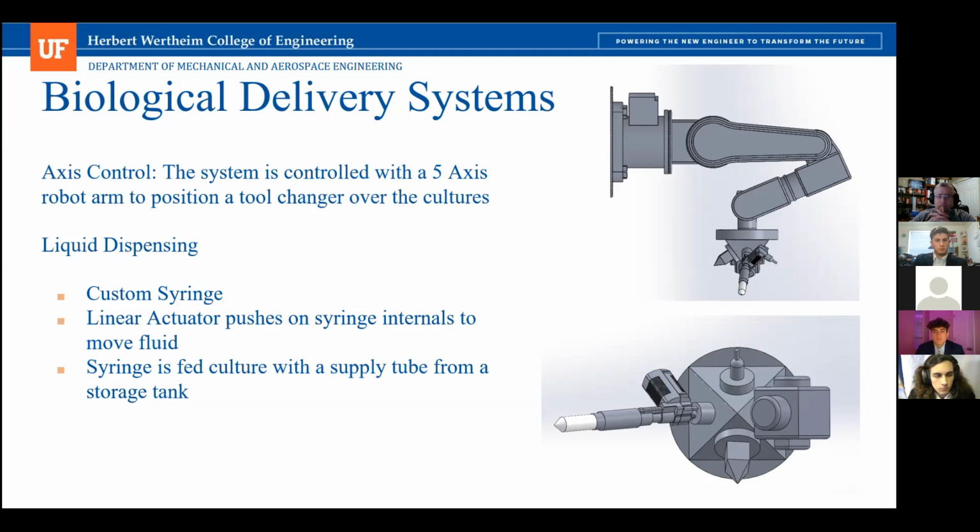For the liquid dispensing, we've chosen to use a linear actuated controlled syringe mechanism. The syringe essentially operates as any standard syringe, but the top portion of the syringe is controlled by the linear actuator, which allows for fluid addition or subtraction from the well plates. The device stores the fluid within the syringe tip, and if it runs out of fluid, we have encompassed a storage tank within the device that the robot arm can position the syringe to, to withdraw more liquid from the storage tank.